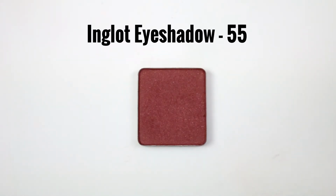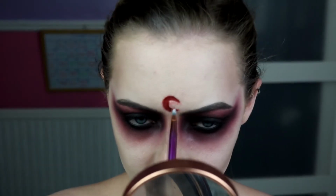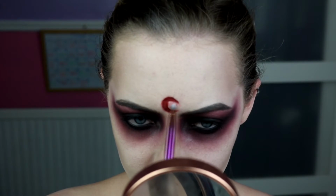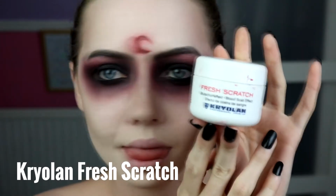And then we're going to add the shade 55 from Inglot, just using a little lip brush around the edges all around that crescent moon, just to make the skin around there look quite irritated. And finish it off with some blood, because it's not Halloween without some blood.